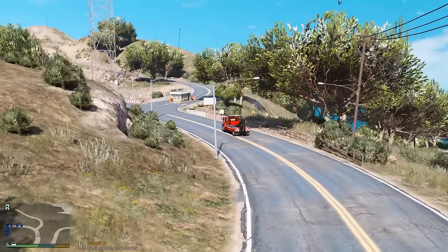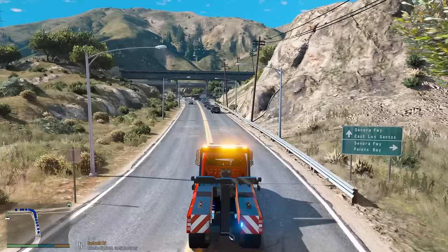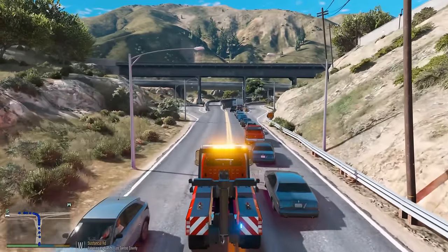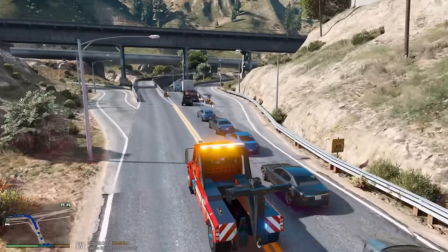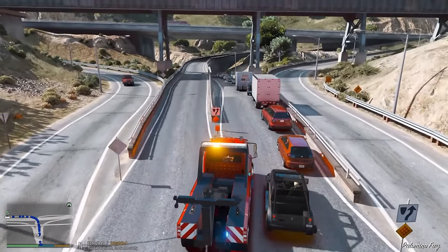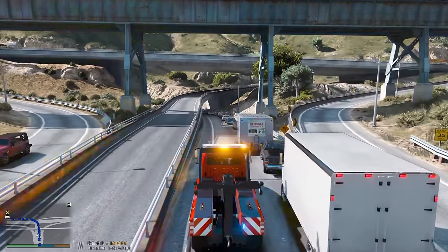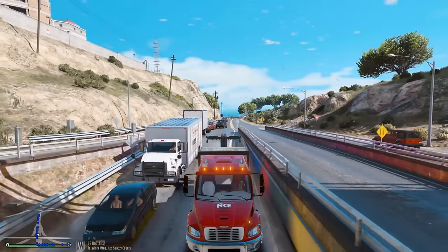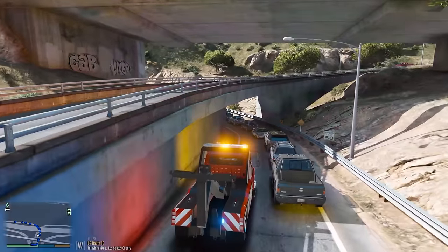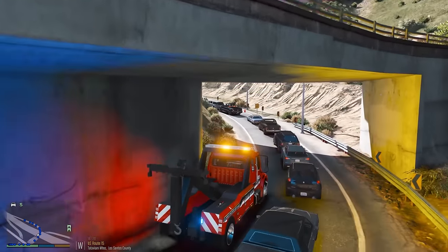We are now responding to a CHP request, which is allowing us to use our red and blue lights as well as our siren. That is because traffic is backed up in the southbound lanes, and it looks like it's backing up so far that now the northbound lanes are being affected. CHP called, they said there's a box truck that needs to be towed. Apparently it broke down, so let's try to clear the road as soon as possible, because as you guys can see, there's a lot of traffic here. Let's try to make our way to the front without hitting anybody.